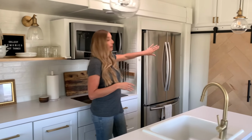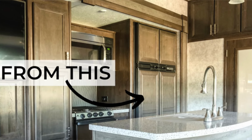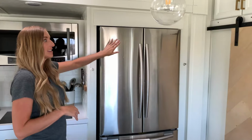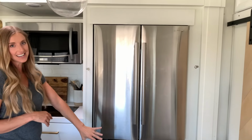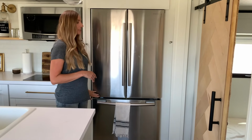To finish off the kitchen tour, we also replaced the existing fridge with our favorite Samsung fridge, the counter depth fridge. This gives us so much more room, has an ice maker in the freezer. We love the choice that we made here so that we can have a bigger fridge space.